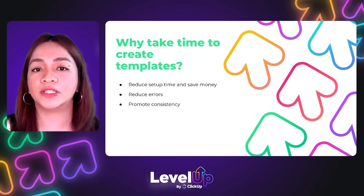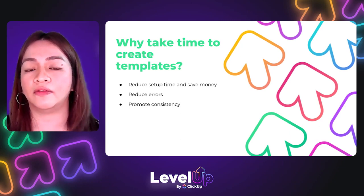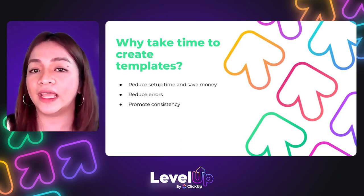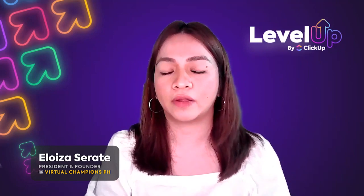Templates also promote consistency. By using templates, you can ensure that all your documents or your materials have the same look and feel, because brand consistency and recall provide you with a unique identity that clients can easily identify you for. Next is that templates reduce ambiguity and stress at work.